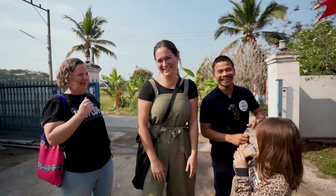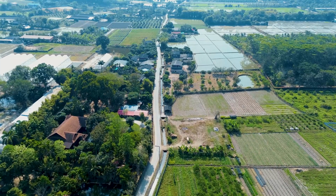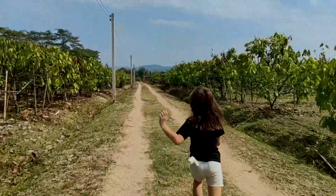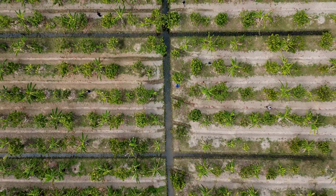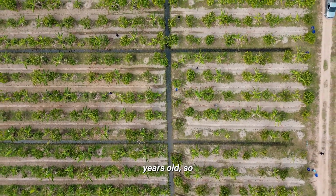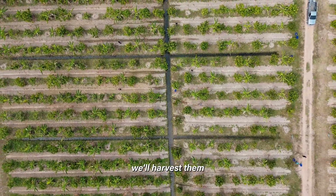And in addition to the lovely Tara and Peck, we were joined by their fantastic guides, Alex and Kim. Okay, so after traveling about an hour outside Chiang Mai, we wasted no time in jumping right into our hands-on experience with the farmers. These trees are 2 years old, so this will be the first time we'll harvest them.